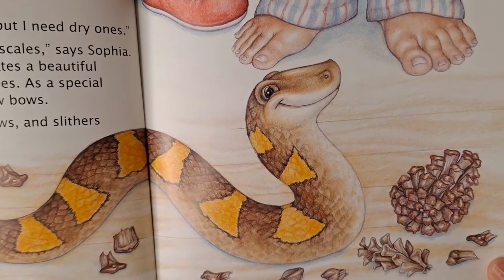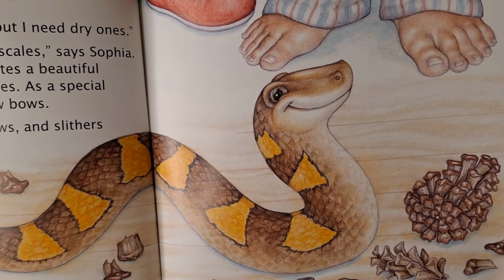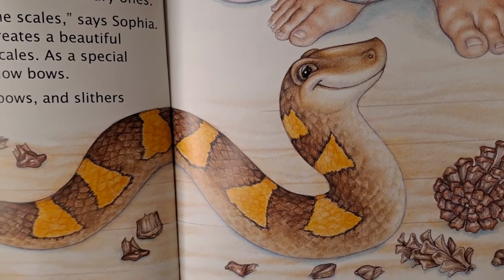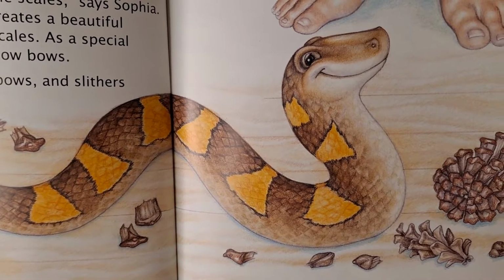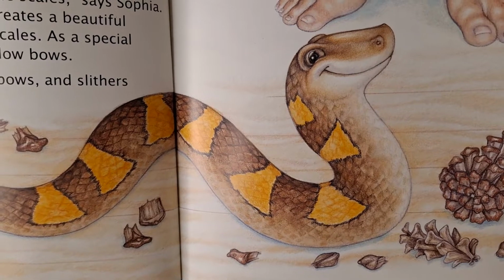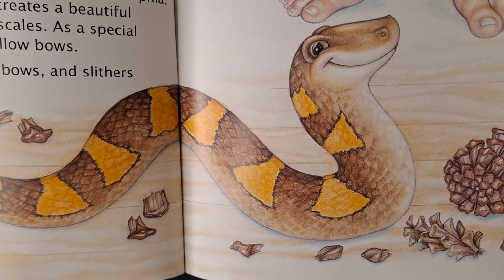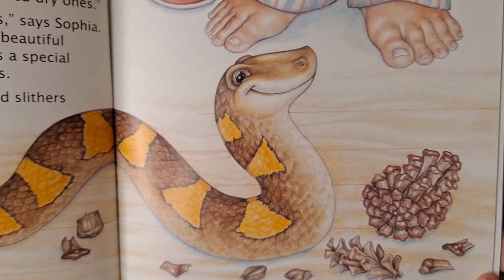I wear scales too, hisses Snake, but I need dry ones. Let's try these pinecone scales, says Sophia. Using light and dark ones, she creates a beautiful spotted pattern of overlapping scales. As a special touch, she adds a few bright yellow bows. Snake smiles when he sees the bows and slithers proudly away.